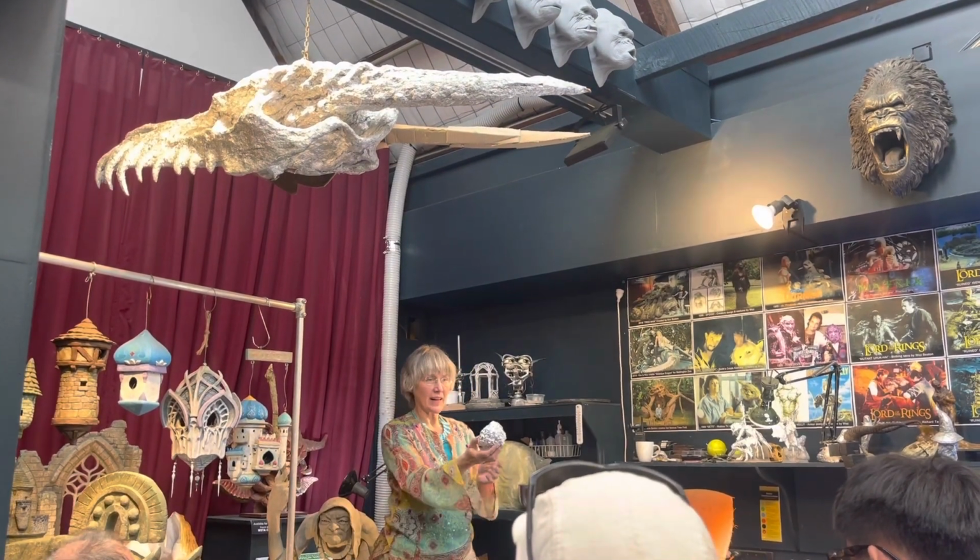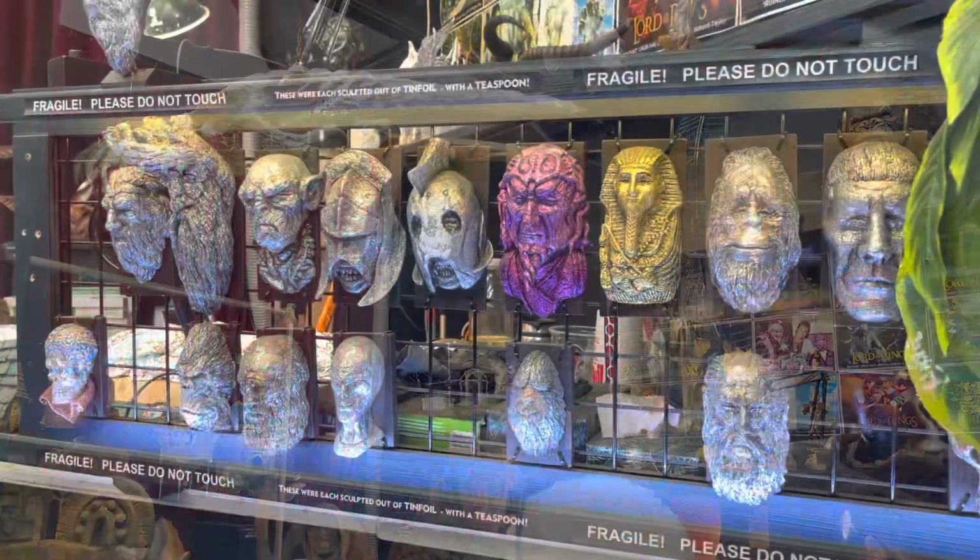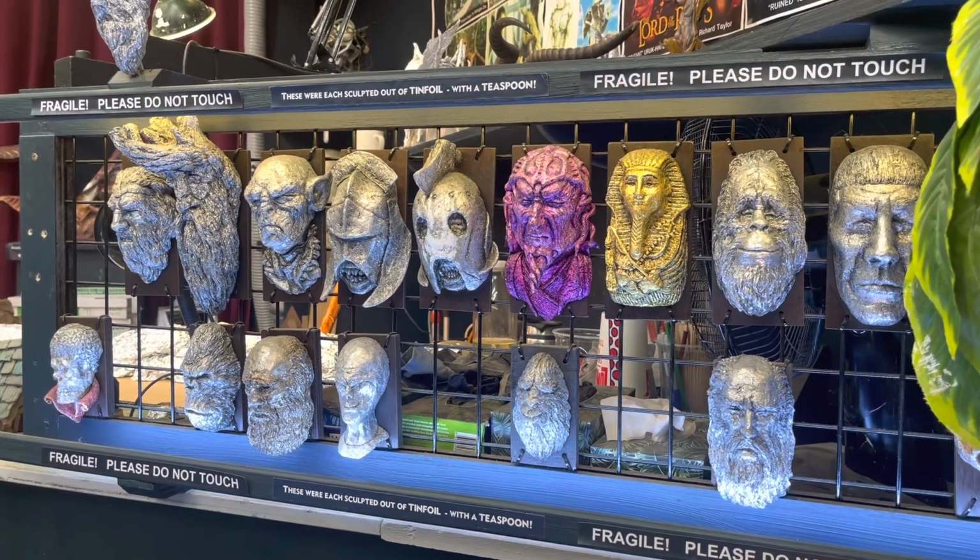And then this woman was a pro making things out of foil, so she was giving us some chat about that. Here's an example, she ain't lying. It's pretty good.